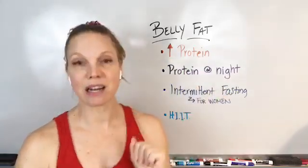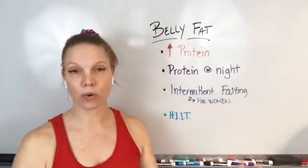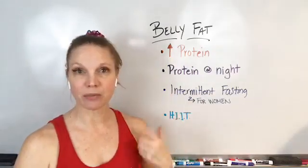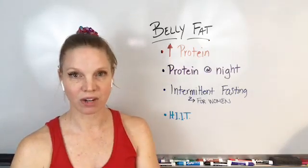Protein at night before you go to bed. This actually helps your system build and repair muscle a lot better while you're sleeping. This is tied to the growth hormone that gets released while you're sleeping at night. And without that protein available as a resource, your body doesn't get a chance to rebuild as quickly. The more muscle tissue you have, the more fat that you burn, right?